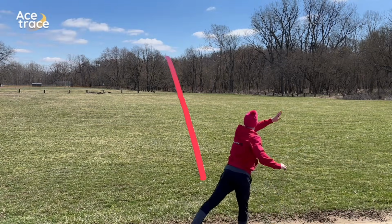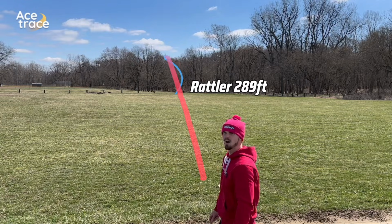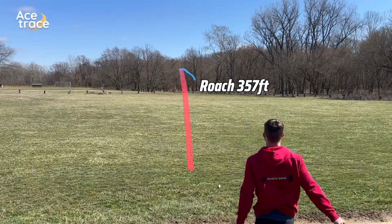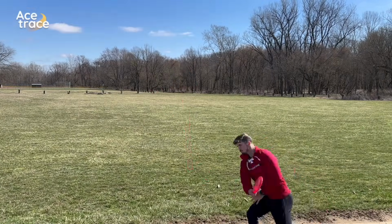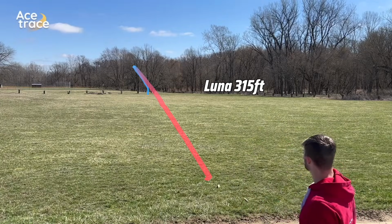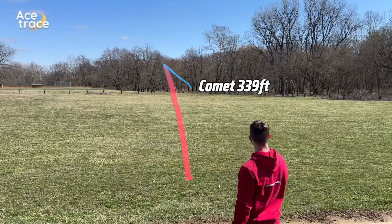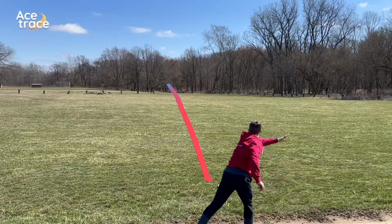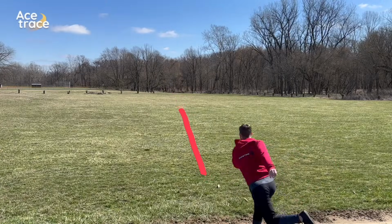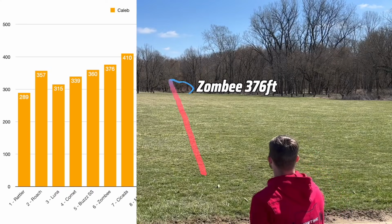Caleb put up some interesting numbers. He nearly got to 300 feet with the Rattler, which is crazy. The Rattler's like such a weird, slow disc. Pushed 357 with the Roach. That was really impressive. 315 with the Luna, and I think both he and I agreed it could have gone farther. The Comet at 339. Buzz SS at 360. Zombie at 376, and we're sort of consistently increasing distance here.